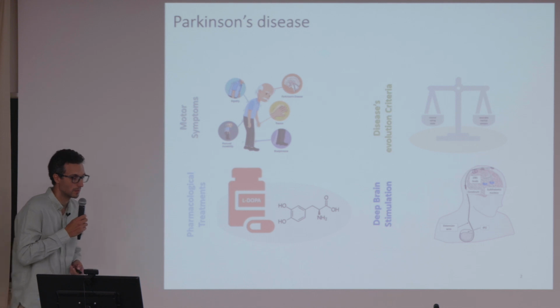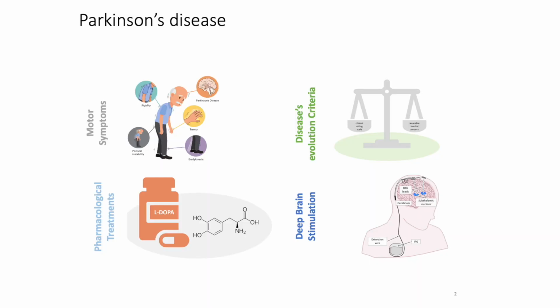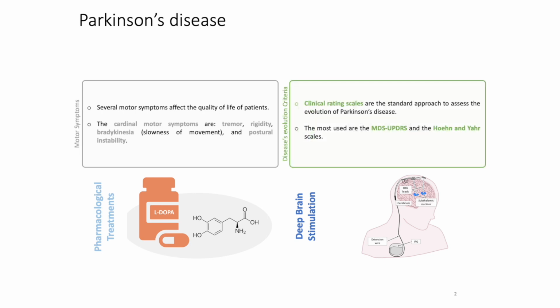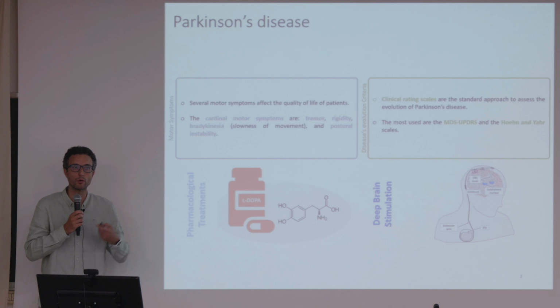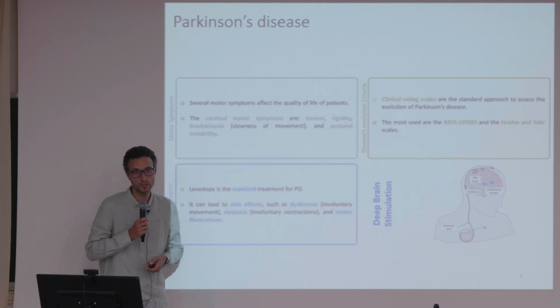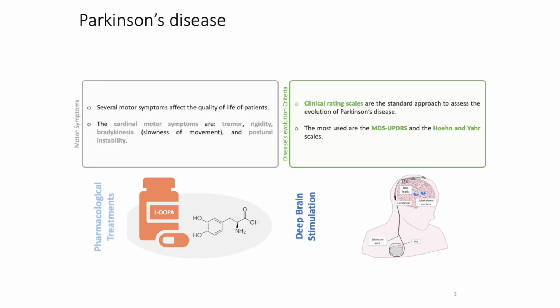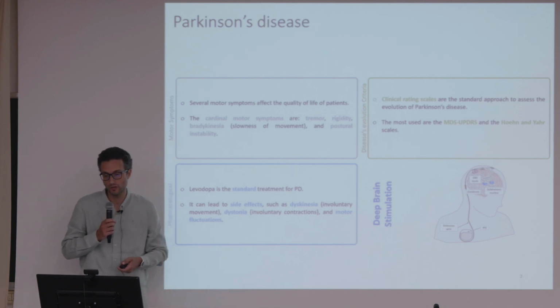So just a brief outline for the ones of you who know, but Parkinson's disease is characterized by several motor symptoms. Cardinal motor symptoms are tremor, slowness of movements or bradykinesia, rigidity, and postural instability. The criteria, the clinical scales, assessments that are done in clinical practice are scales, for example, with numbers from 0 to 4 rating several symptoms, such as the UPDRS. There's pharmacological treatment. Levodopa is the standard treatment for Parkinson's disease, but over time it can lead to side effects such as dyskinesia, so involuntary movements, motor fluctuations, and involuntary contractions.